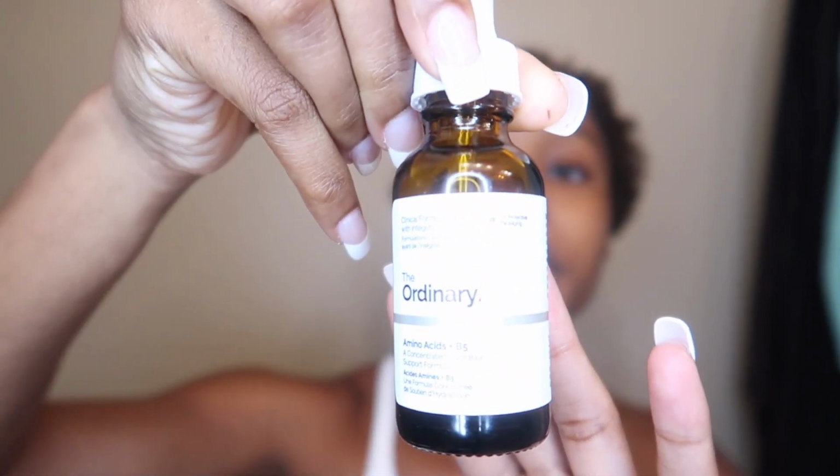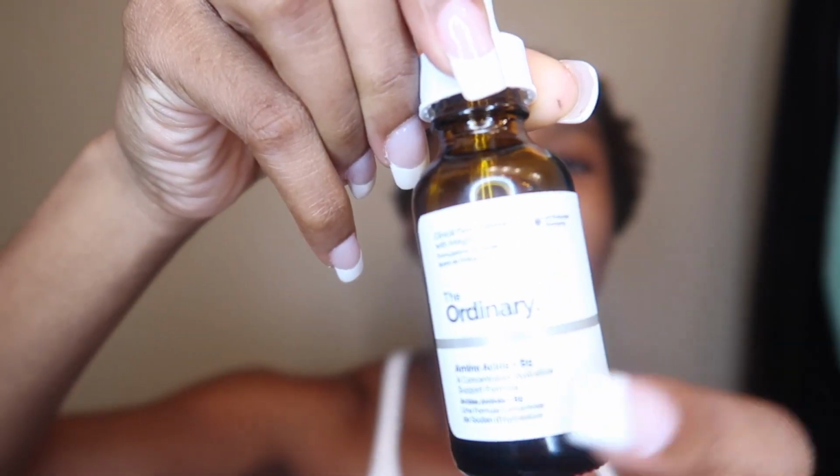So you want to use all of your hydrating products. So I'm actually going to use this amino acids plus B5 from The Ordinary because I don't know what's in it, but it feels hydrating on my skin. So I'm going to be just doing a little bit of this action. This is the only serum I'm going to be using.